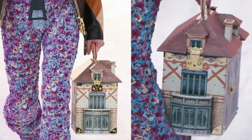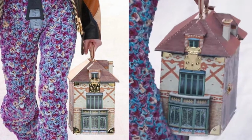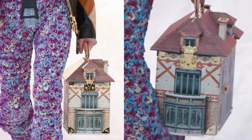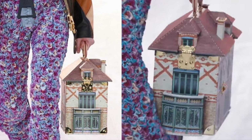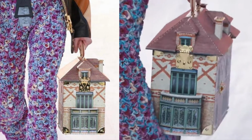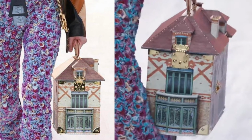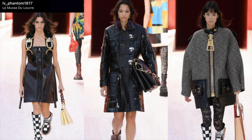And finally, we have this quirky little dollhouse bag, which I'm not really sure how this was connected to anything, but I thought I'd throw it in. If you have any insight, feel free to leave it below in the comments. And now that we've talked about the bags, let's look at some of the looks.